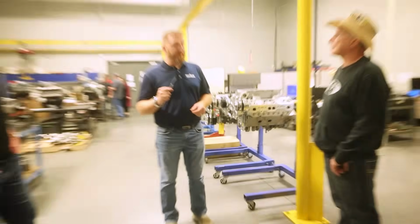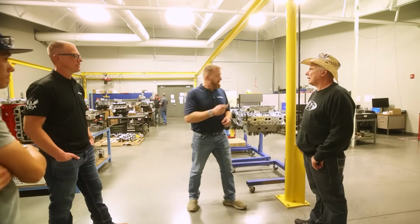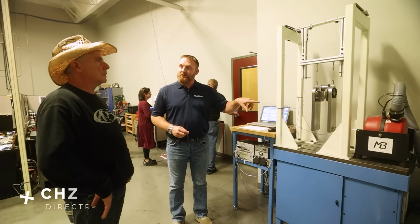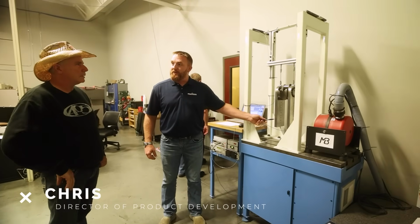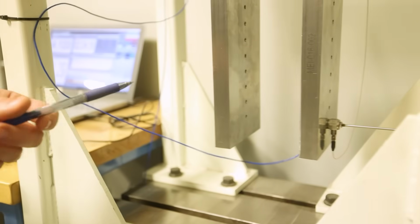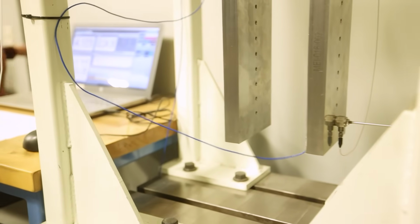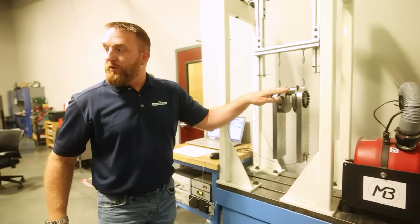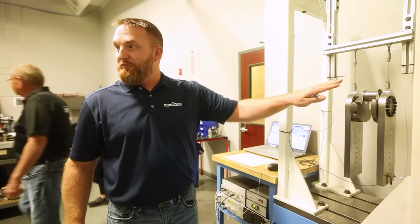Something in here that I think really sets us apart from everybody. So that's this machine over there. We're starting the tour. So this is a crankshaft fatigue test machine. It's putting stress on this crankshaft, so we can test this crank up to 10 million cycles in a 27-hour period. What we're essentially doing is adding the stresses to the crankshaft that it's going to see in an operating engine at full load.